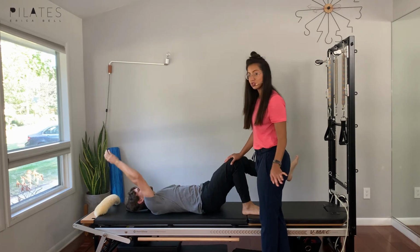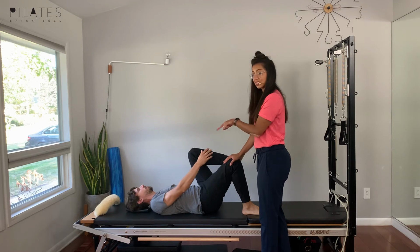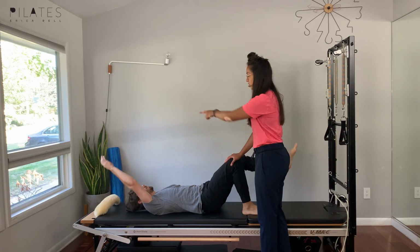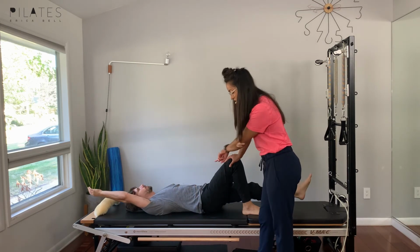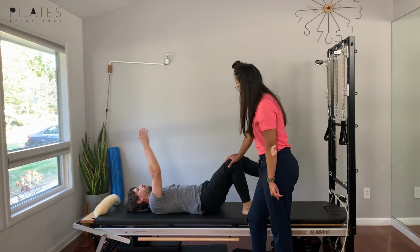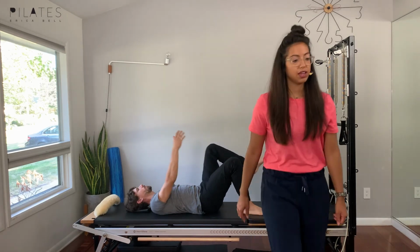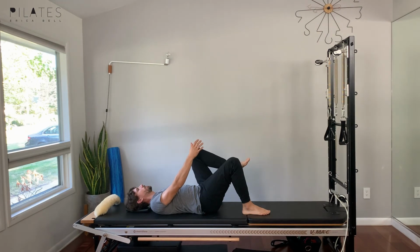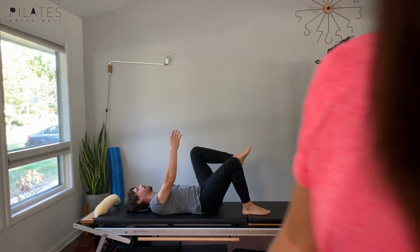So he's working contralaterally, right? One side, opposite sides working together. And he's keeping the length. I want you to feel the crown of the head reach it back. Yep, exactly. And then he's not tucked under through the lower back. So that nice neutral spine. Yep, just do 3 more. 3, and then back in, and 2, and then back in, and then one more time. Out, and then back in.